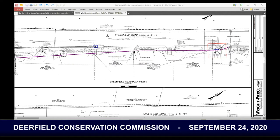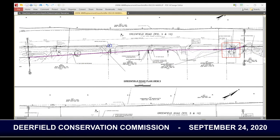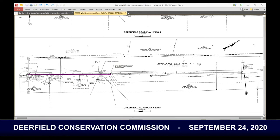Okay. Oh, another thing to mention, all the catch basins along the route get silt sacks. So any dirt that maybe falls out of a truck or runs down will get caught in the silt sack, which do get removed at the end of the project. Okay, let's go down to the next view now, Marius.